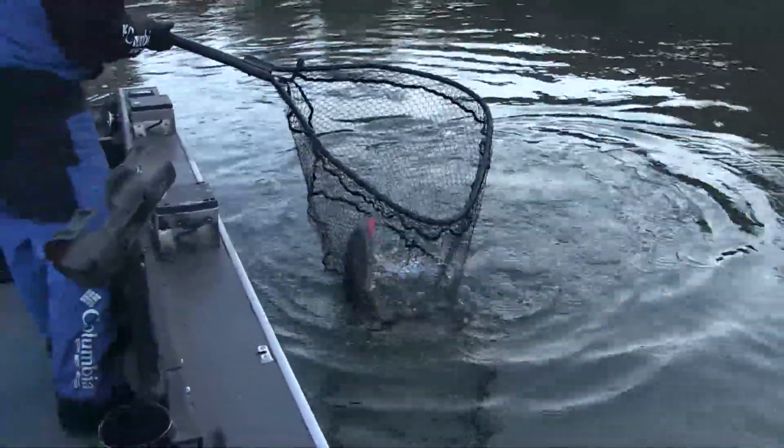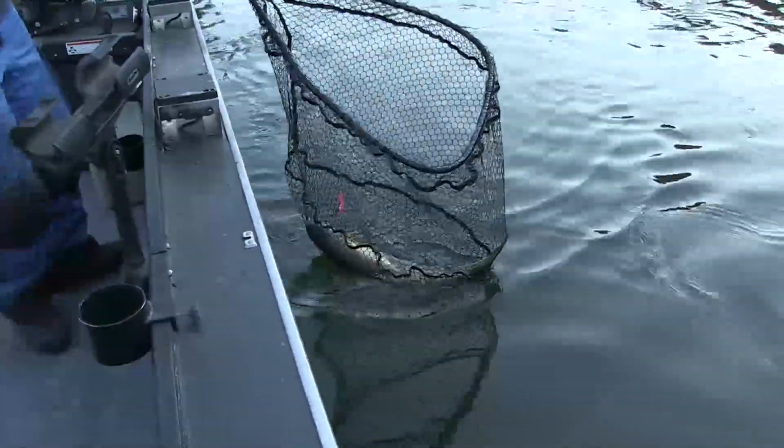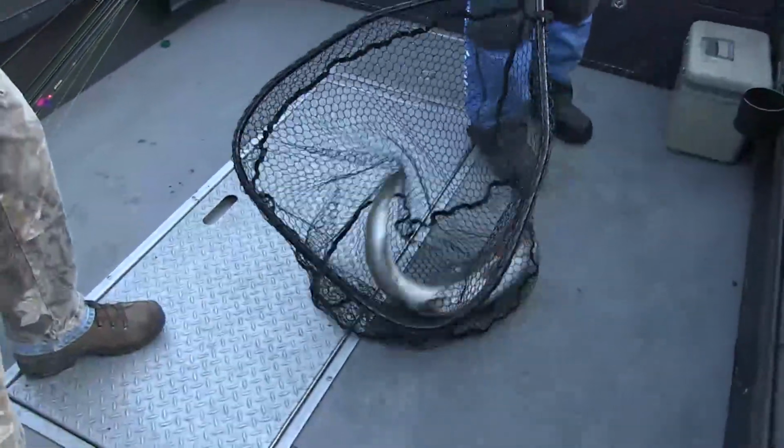Nice fish. Oh, another hatchery hen. Awesome. You're limited. Did you think you were going to limit today? Man, I did not. Wow. But that's awesome. Nice. Boy, they've been hammering. Look at that. 30 minutes? Uh-huh. That's like the twin.